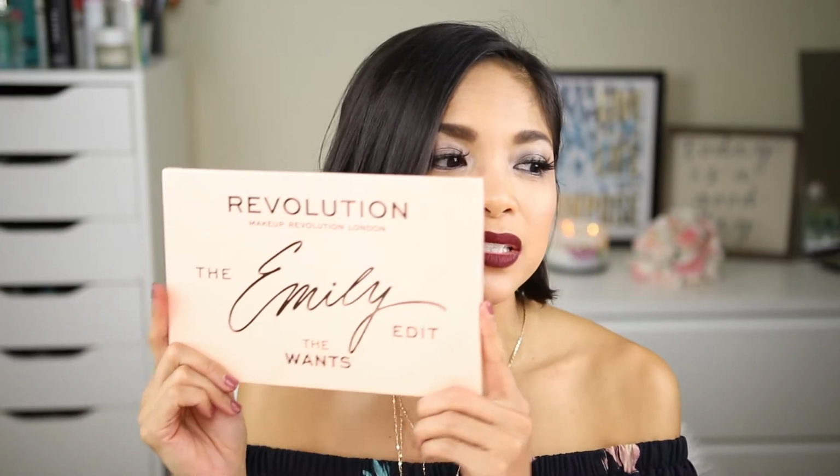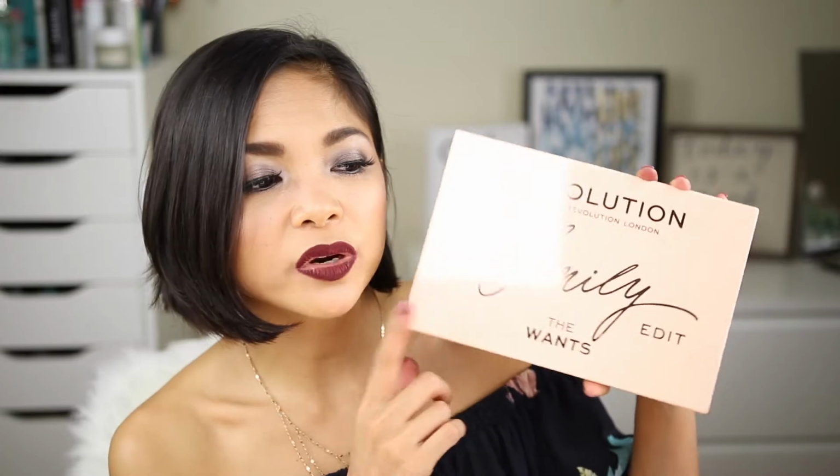So this is what the palette looks like. Makeup Revolution, if you guys don't know, is sold at Ulta, and they are originally based in London. So I do love their products. They do a lot of dupe products. The Too Faced chocolate palette was one of the first ones that they duped, and then they also have some lip kits and other stuff, so definitely check them out. They do have some great stuff. But this is what it looks like.